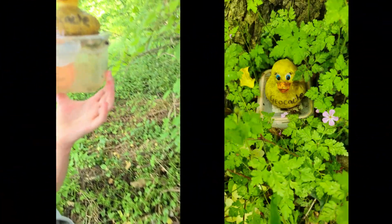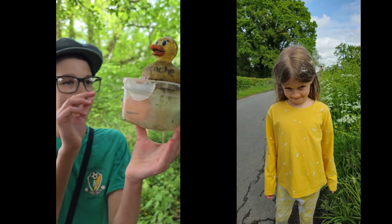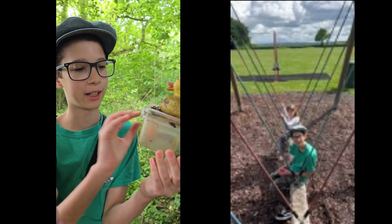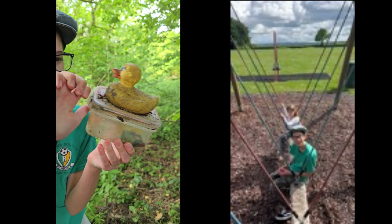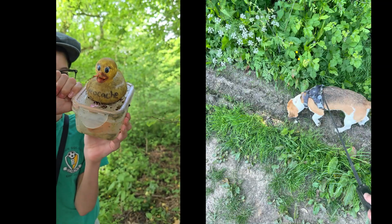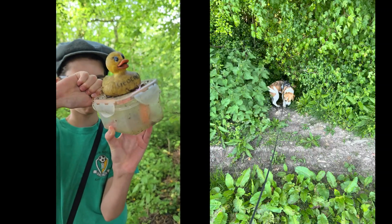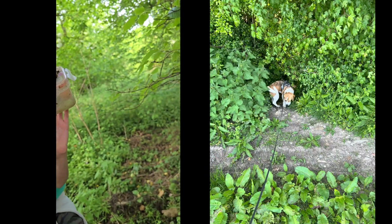Here's our first geocache. What is it? Doesn't look like it's in too good condition. But I guess it's for the kids to be out here. Long time. There's a slug on it. Yep. No water got in there. Oops.